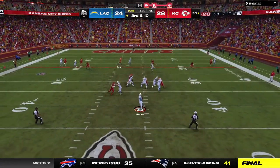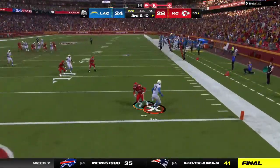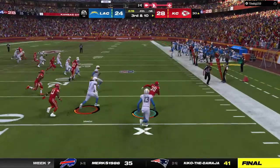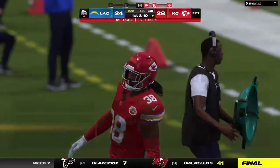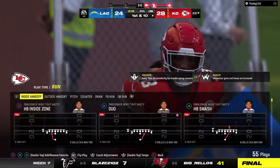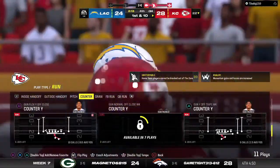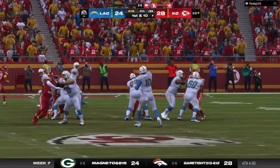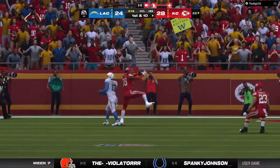Herbert. And the comeback may stall out. It's intercepted. Picked off by L'Jarius Sneed. And the Chiefs are going to take over here at their own 22-yard line. Before he came up to the booth, the best thing he said when walking off the field, mistake-free football. That just went out the window there.